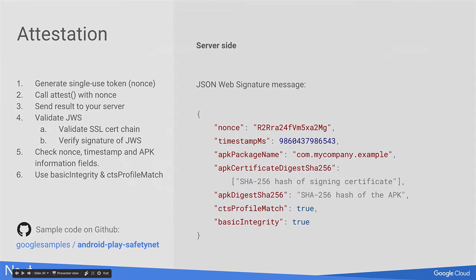And then we have the basic integrity field, which is a slightly weaker check than CTS profile match. That's now ignoring whether or not the device was certified and just checking, does the basic integrity of this device look like it is a compatible real Android environment? It's not being tampered with in any way.